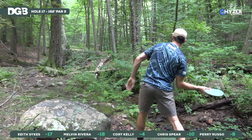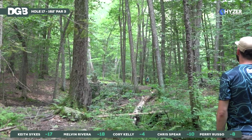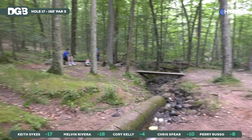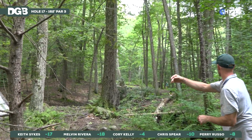Little floater. River going to bring him down into ideal position. All right, big shot here from Keith. This gets a little too high out of his hand. He doesn't like it. It's actually not terrible. He's going to be even with the basket, but definitely a little further, I'm sure, than he'd like. Yeah, good thing the card on 18 was paying attention.